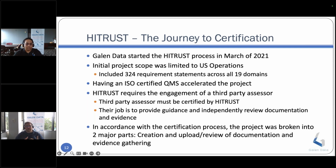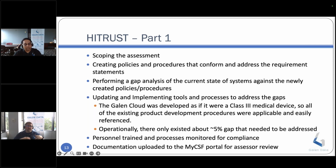So in accordance with the certification process itself, we broke the project into two major parts: the creation and upload/review of documentation, and evidence gathering. Part one, next slide, please, is the creation of that documentation. We start by scoping the assessment. This is where you say how many records you're storing, how many locations you have, where your data centers are located, and then you pick the standards that you want to be certified against. Once you do that, the HITRUST MyCSF portal generates the number of requirements you have to meet. Then you start creating the policies and procedures that conform to and address the requirement statements.